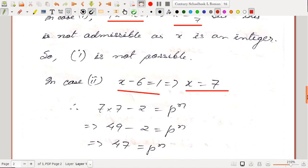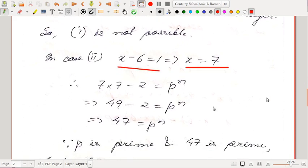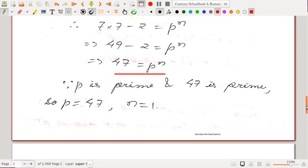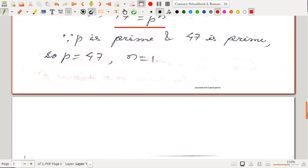If we put the value of x in the other factor, we get 7 into 7 minus 2 equal to pⁿ. That means 47 is pⁿ. Once we get 47 equal to pⁿ, we are sure that p has to be 47 and n has to be 1. Why? Because 47 is a prime number, so 47 can be written as only 47 to the power 1. So one value we have already got: one possibility is that p can be 47.